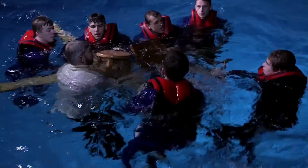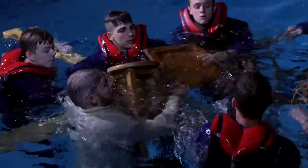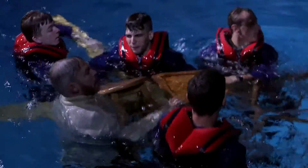Be looking around the horizon for ships. But the problem is, one of the common survival stories from shipwrecks is disappointment because they see a ship first and it doesn't rescue them. So keep your eyes on the horizon. Prepare yourselves to be let down.